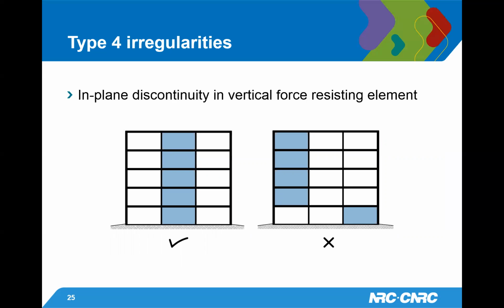Type 4 irregularities are related to in-plane discontinuity in vertical lateral force resisting elements. The diagram you see on the screen is a building section with the shear walls in the plane of the screen. In the left image, horizontal forces resulting from an earthquake would find a direct path into the ground. In the image on the right side, the shear wall panel is discontinued at the lower level, which may cause building collapse during the earthquake. For mid-rise buildings greater than 4 stories, type 4 irregularities are not permitted when the seismic forces are greater than a trigger value in the code.